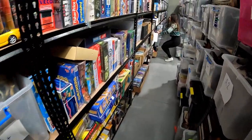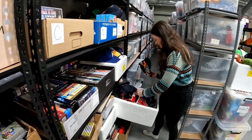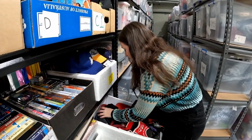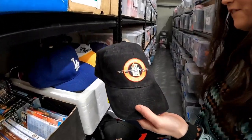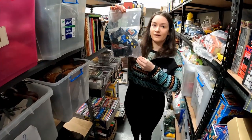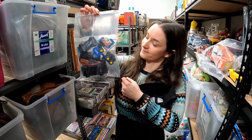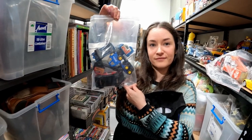Nice little cap sale. This vintage Darwin Home of the B-52 Bomber cap sold for $27. Got a lot of hats at the moment. Picked up a few more on the weekend as well. Love a hat. A little Tonka die-cast set that I picked up from Savers last week, I think. I think I paid like $9.95. We did split them out because it was four different sets, and that sold for $45.